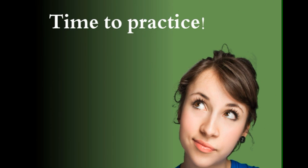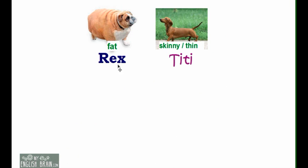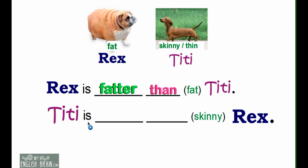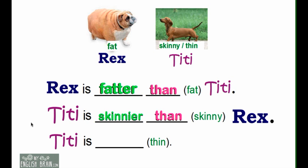Now it's time to practice. Rex is fat, and Titi is skinny or thin. So, comparing Rex and Titi, Rex is fatter than Titi. Or, Titi is skinnier than Rex. Or, Titi is thinner.